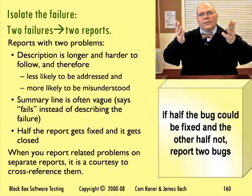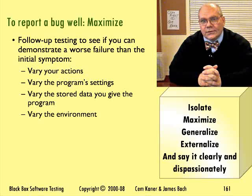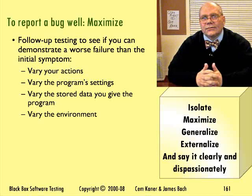So when we find a bug, we simplify it by isolating it. Then we maximize it. That is, we look for more serious versions of the bug so that we can make a more compelling report. We looked at this in a lot of detail in the second lecture. There's no point in repeating it here. We also looked at generalizing bugs in the second lecture.